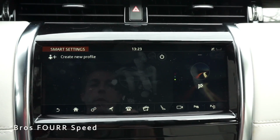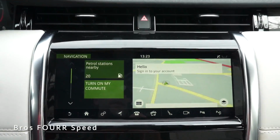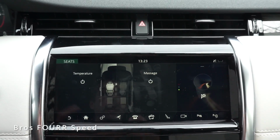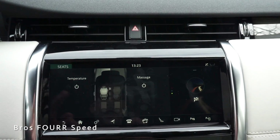If we go one over, you have some other settings for your display and your map, and you can just configure things how you would like to. Just next to that, we have the navigation, so we can pull that up full screen. Then next to that, we have the phone, you have your music. There's a shortcut into the seats, so we can easily turn those on and have the heated function going or the cooled function going, which is nice to see.